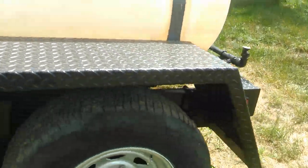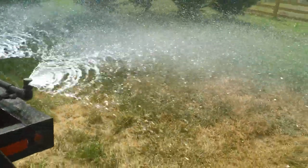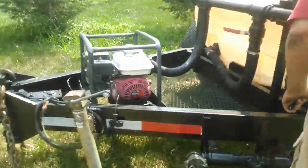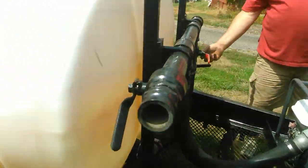Tires are all in good shape. It's got surge brakes. I'm spraying water about 25 feet wide right now. The Honda pump runs good with no smoke. Everything works as it should.